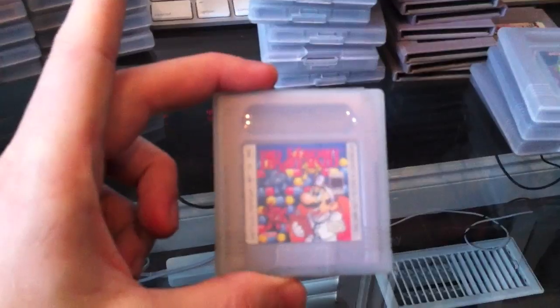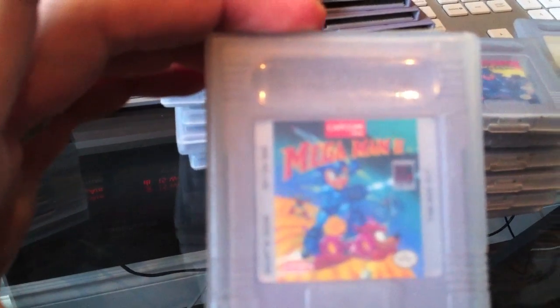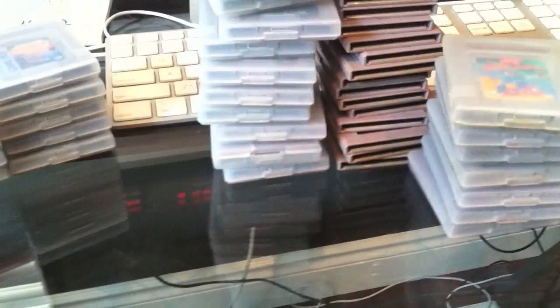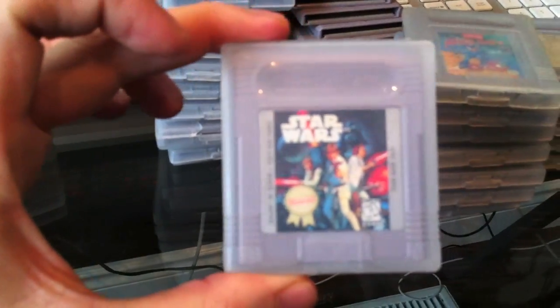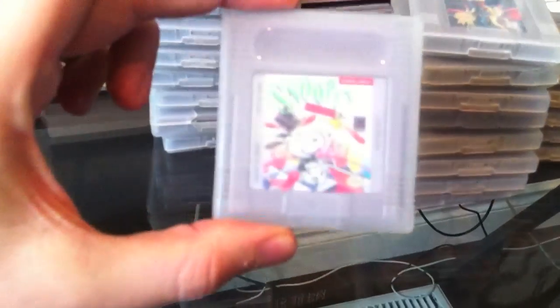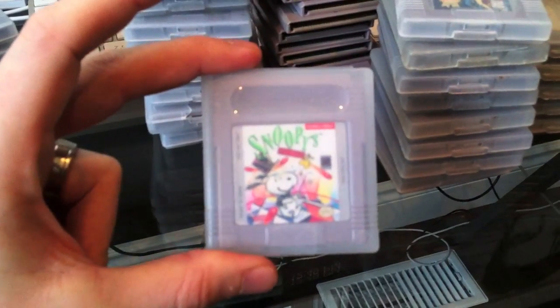Dr. Mario, another must-have. Kirby's Dream Land. Mega Man. Mega Man 2. That's a Game Boy Color game. That shouldn't be in there. Star Wars. Snoopy's Magic Show. I'm sure that's a good one.